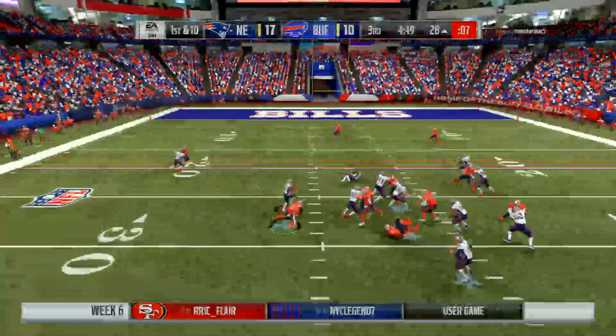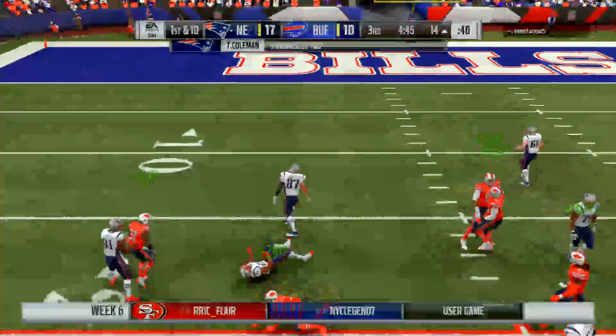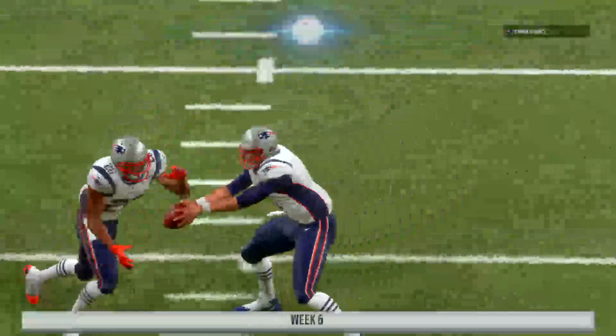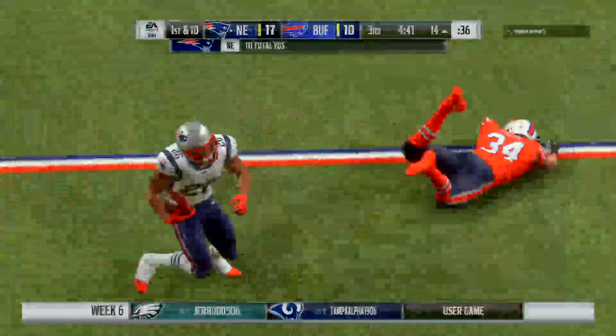They'll run it now out of the gun. And an alley to run. And they'll work it inside the 15-yard line before it's all said and done. 14 yards is the pickup there and a New England first down.